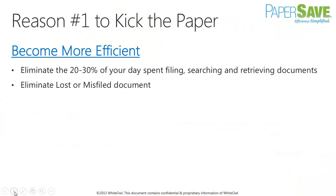We're also going to help reduce the 1 out of 10 documents that's either lost or misfiled. So if you're preparing for an audit, you have access to information. You're not really pulling it like you do a piece of paper. So, you know, every time you pull that document out of the filing cabinet, the odds increase exponentially each time that the document can become lost or misfiled. Information's just a click away.